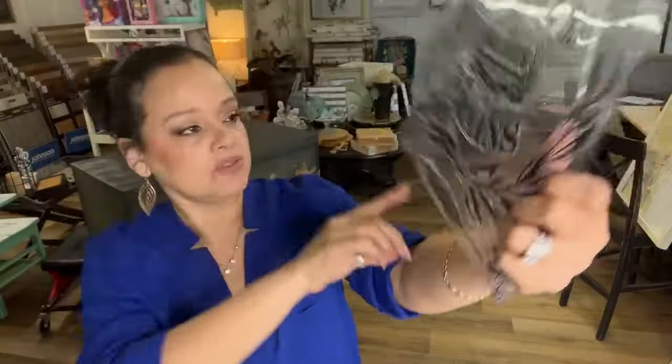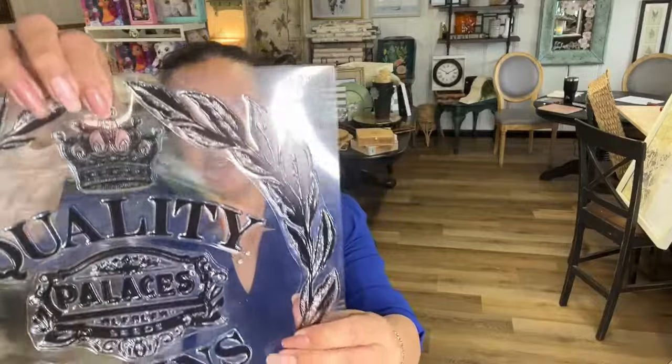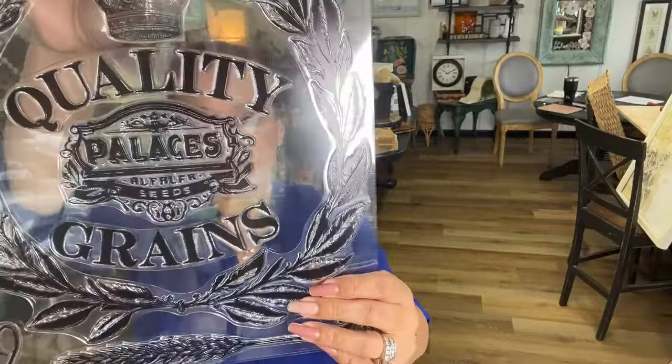Look, 1879. Oh, I love that it says number 7. I love the number 7. I don't know why. But look at that crown. I love the big laurel here. So you can combine these and make it your own.